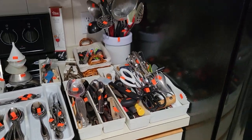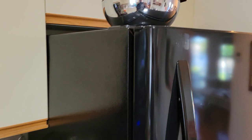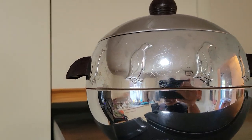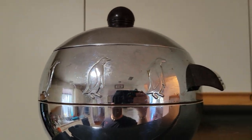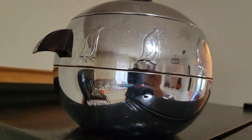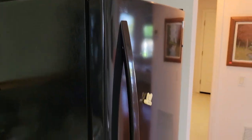Hey guys, I want to show you this. I've never seen one of these before. How about a penguin roaster? You go catch you a penguin, you put them in the pot, you roast them. I heard it tastes like chicken. Let me know if you've ever seen one of those before.